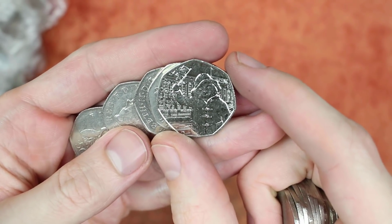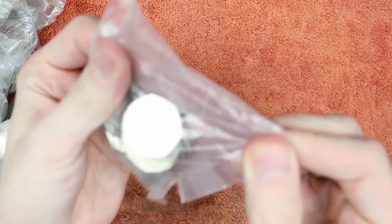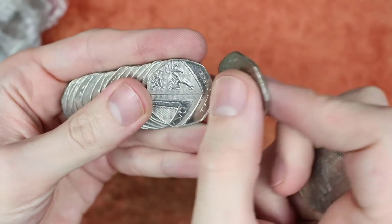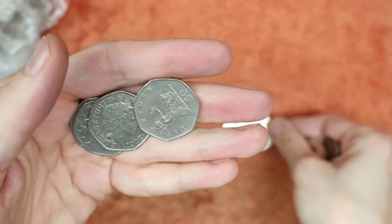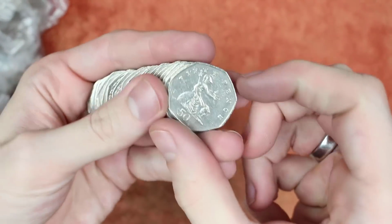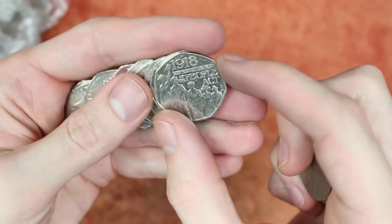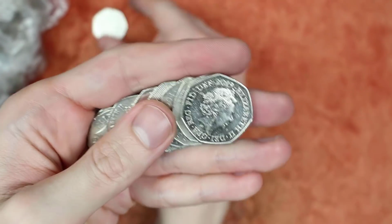It's Paddington at Buckingham Palace. A very cool design, and I do still keep all the Paddingtons. We got Representation of the People Act even. It's a common one to find, high mintage, but it's a cool design, I do like it.